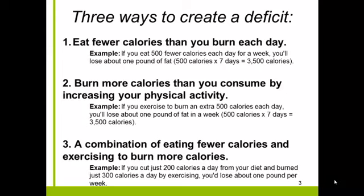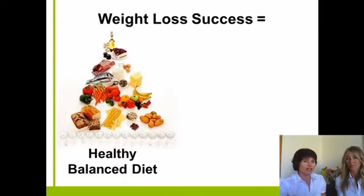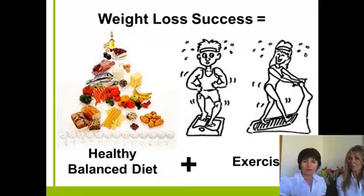What do you prefer? Well, definitely exercise, because it does give you that tone, and all of a sudden, what you're losing, you can actually see yourself changing your actual physical shape as well as your size going down. You want to keep it so that you're really keeping your body strong. Weight loss success basically is a healthy, balanced diet and exercise. I don't think there's any doubt about it. The third method is the method that we would recommend for you.